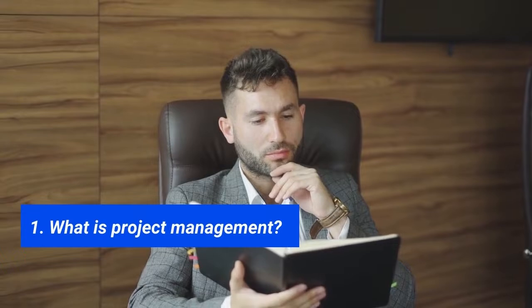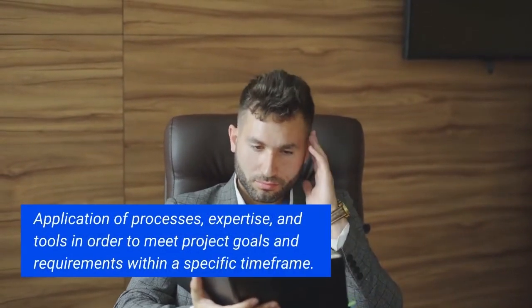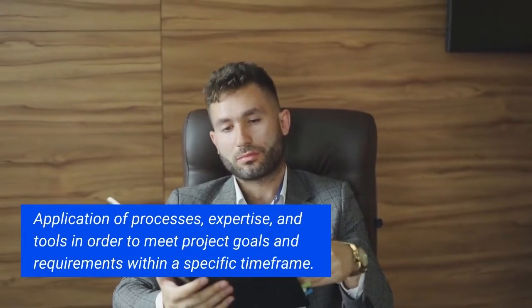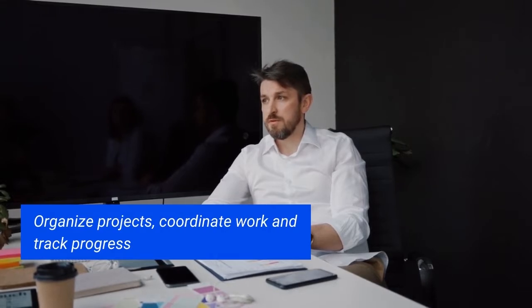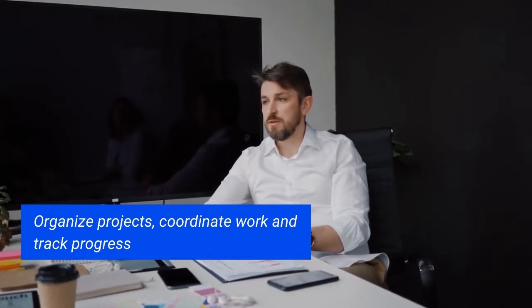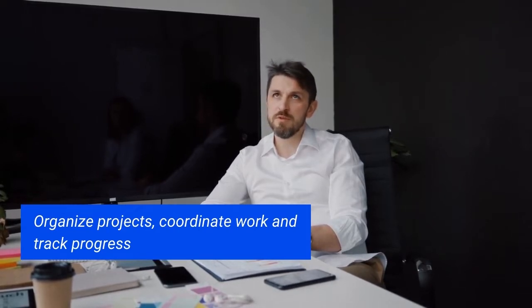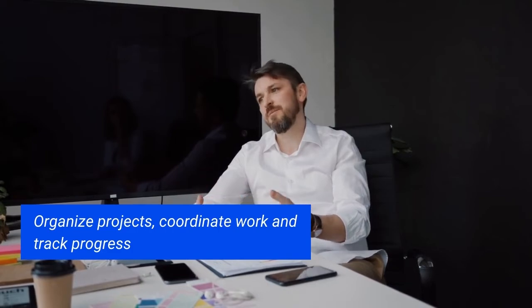First, what is project management? Project management is the application of processes, expertise, and tools in order to meet project goals and requirements within a specific timeframe. Project management relies closely on the efforts and work of dedicated project managers. The responsibilities of project managers are to organize projects, coordinate work and track progress.